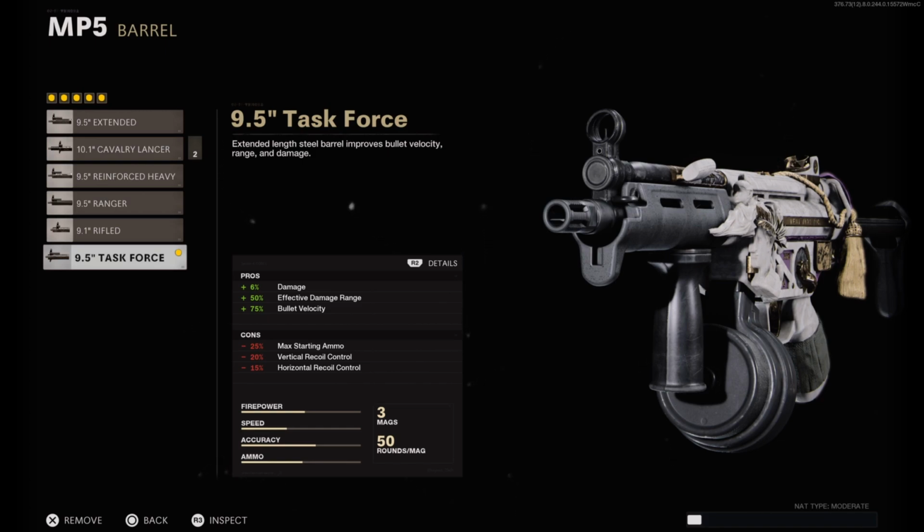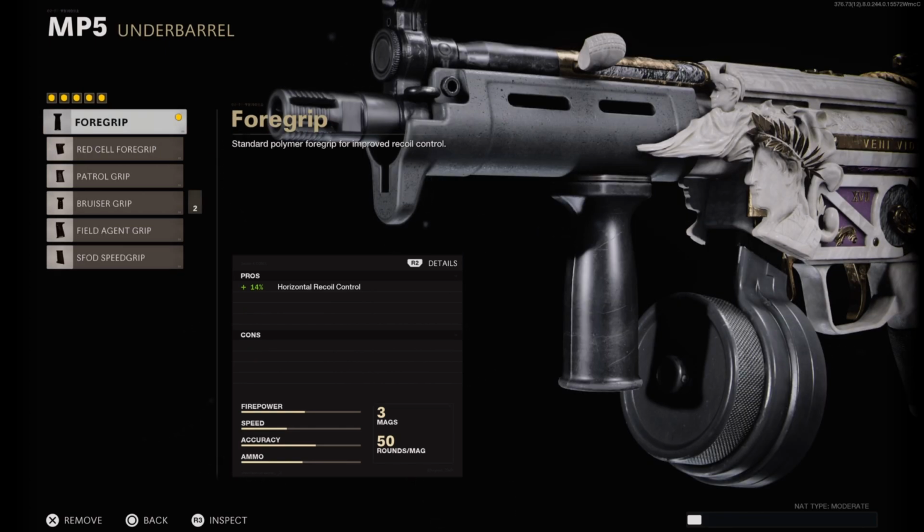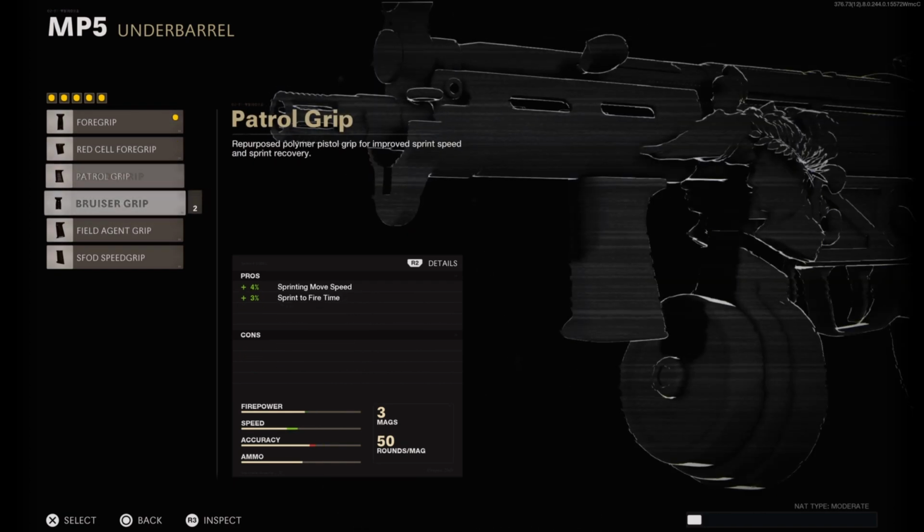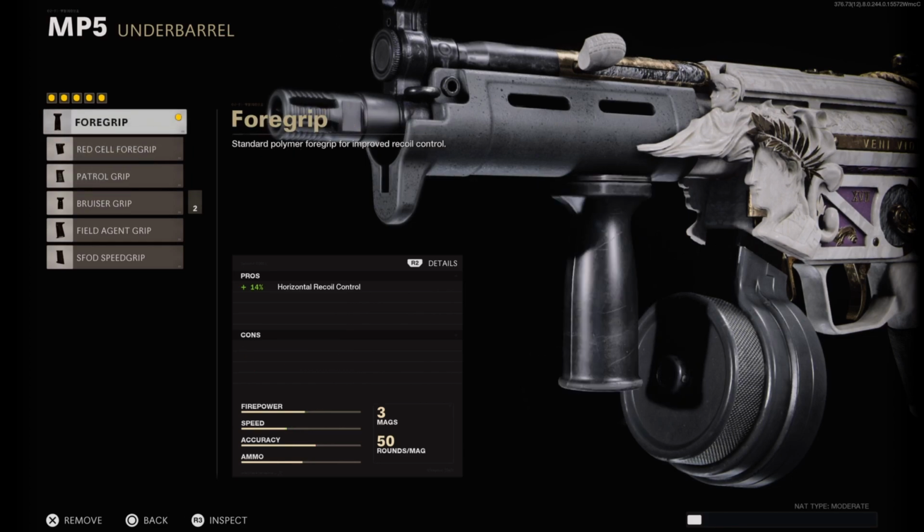Now for the underbarrel, I'm on the foregrip, which improves the horizontal recoil control a plus 14%. Now obviously this is different from my AK-74U where I run the Spetsnaz grip, or here the field agent grip on the MP5. But here I have my reasons. Obviously it does not totally wipe away the horizontal recoil control, but we will have a negative 8% in the horizontal recoil control when it's all said and done. But I think it's a lot easier to control with the foregrip, and we still hold on to that shooting move speed.